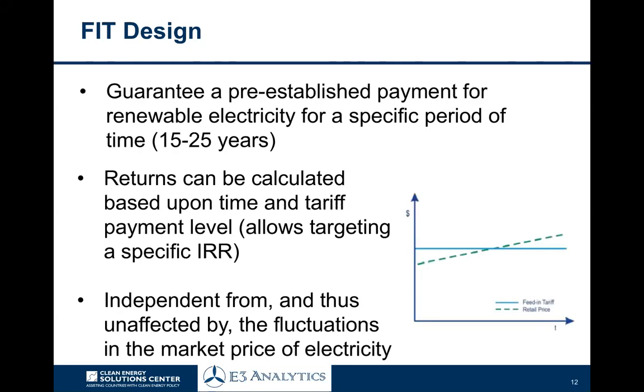So, taking a quick look at FIT design and how they're actually structured. Feed-in tariffs guarantee a pre-established payment for renewable electricity for a specific period of time, typically from 15 to 25 years. In some cases, it's as short as 10 or 12 years, but broadly, most feed-in tariffs are between 15 and 25. The returns on investment can be calculated based upon the time period of the contract, as well as the tariff payment level that's offered. And it allows, essentially in the calculation model, to target a specific internal rate of return, or an IRR.